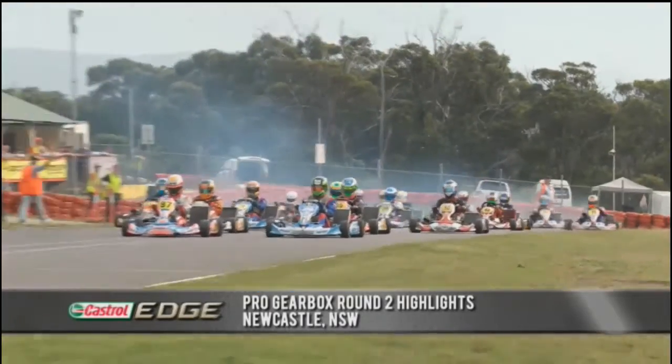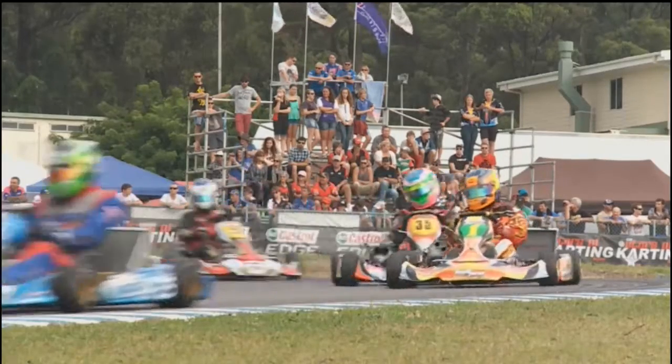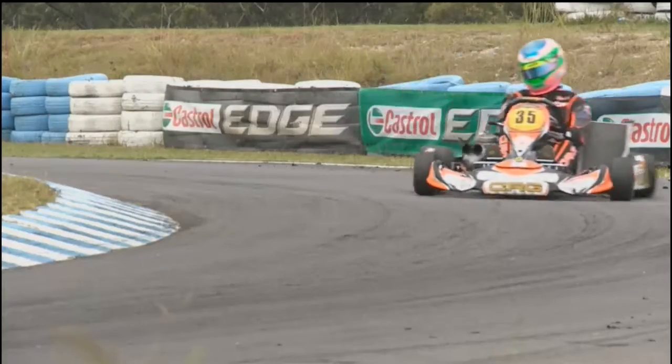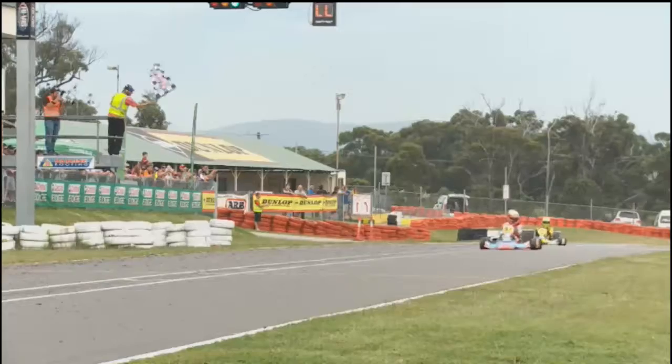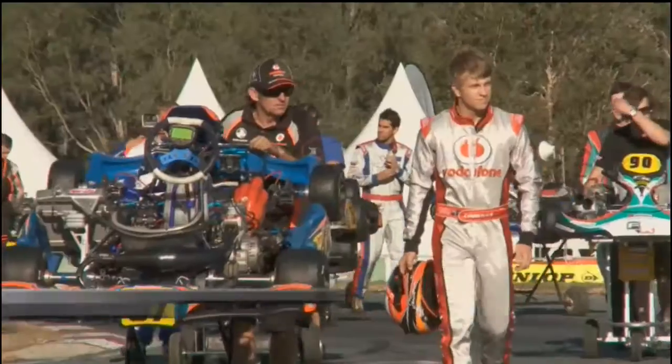The top kart driver continued his form into round 2 of the championship at Newcastle. However, it was Chris Hayes who got the jump off the start line in the final and was never headed for his maiden victory in the series. Greenbury struck trouble while Wall charged from the back of the field to finish second behind Hayes.